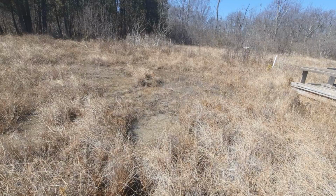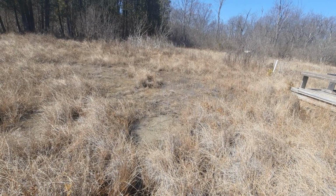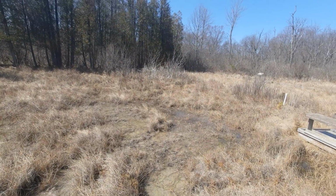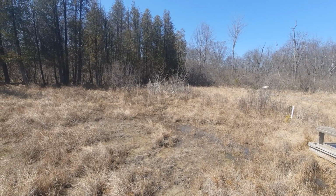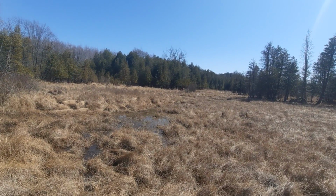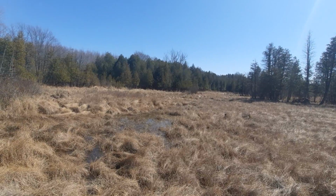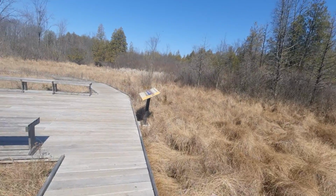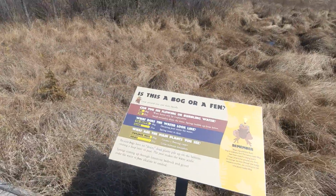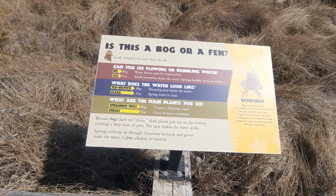But essentially what happens is, any of the magnesium bicarbonate that's in the soil will make its way up to the surface via the fen in the springs here, and it will form a precipitate of calcium carbonate, which in other words makes up your limestone. But here it establishes more difference between how you can tell if you're looking at a bog or a fen.